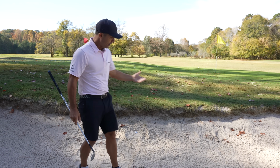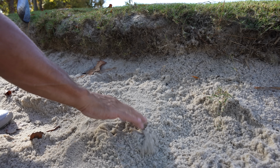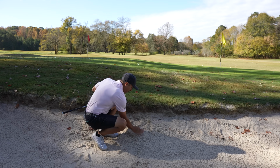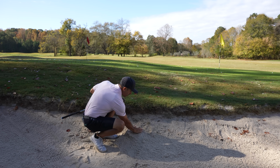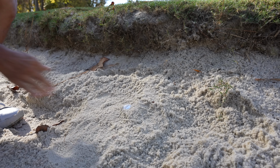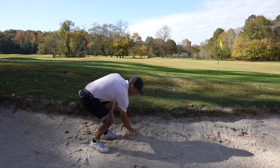However, do you see what I did when I brushed everything away? I really got in here, brushed it back. You have to recreate the lie. So I got to put everything back the way it was. But I'm allowed to leave a little spot there where I can visually see my ball. That's legal. But this would be crossing the line.